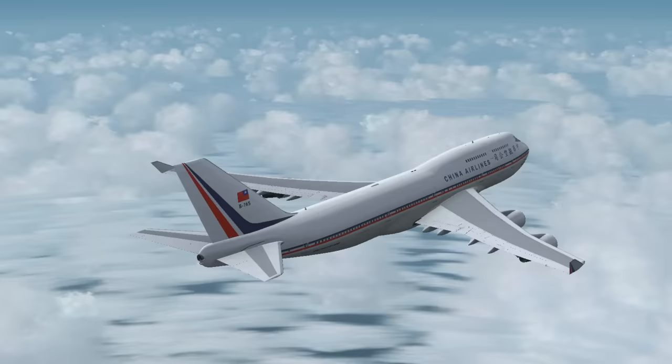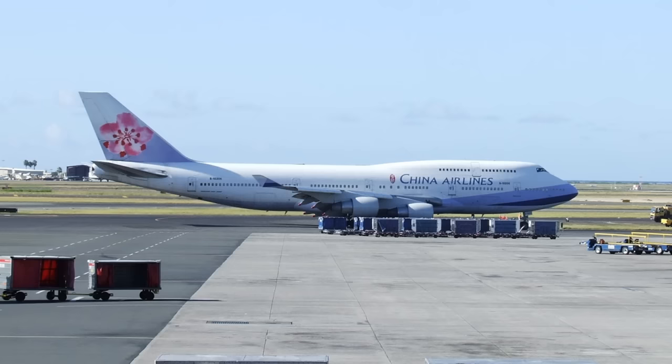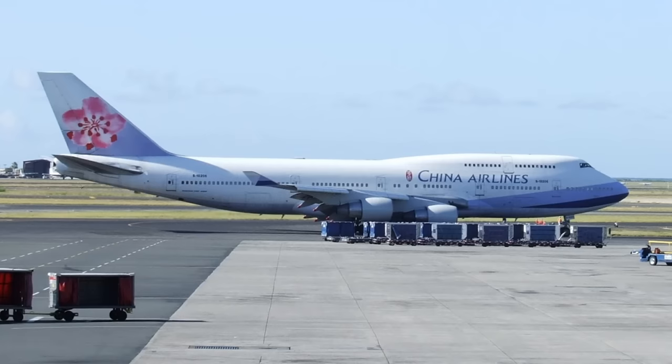747s, just like this one, would make the 2-hour flight even though it was a short route for the 747. So many people made the trip that large planes like this were needed. China Airlines at the time had recently acquired some of the new 747-400s, the then latest variant of the plane. At the time of the Flight 605 incident, there had never been a hull loss of the type.